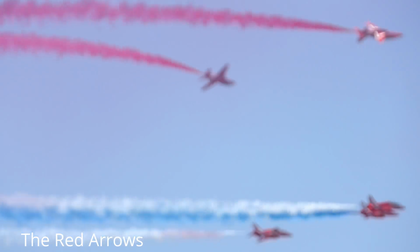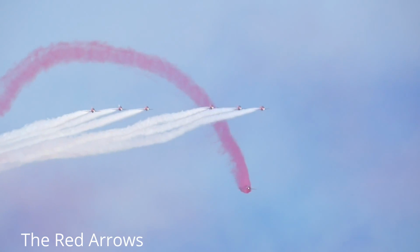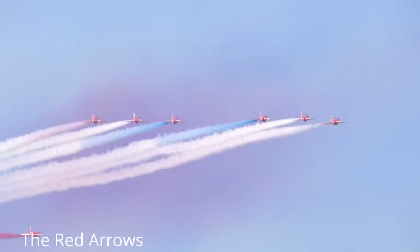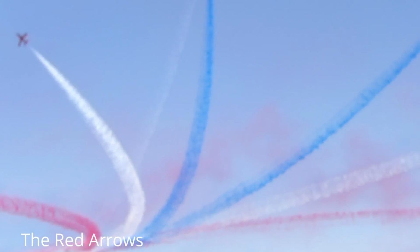Those beeps you can hear, ladies and gentlemen, are in fact Red 6 pressing a button to draw the mathematical symbol for infinity around the rest of the formation. Cameras ready, this is the infinity break. You've been watching the Royal Air Force Aerobatic Team, the Red Arrows!